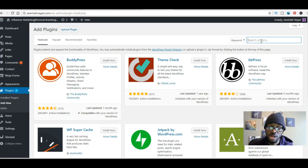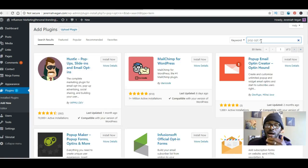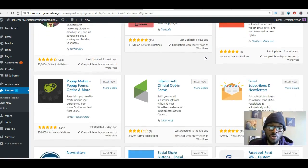keywords that you enter. So if you want a pop-up screen, a pop-up opt-in list on your website, so you can capture people's emails and send them different information for your website or your service or product, anything like that. You can simply look up a plugin and see if there's a plugin that best suits your website.